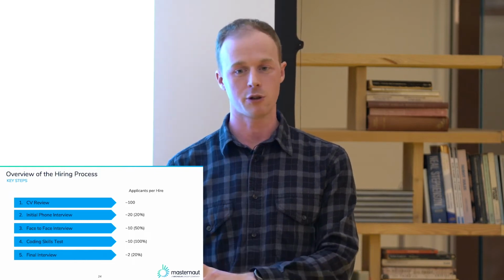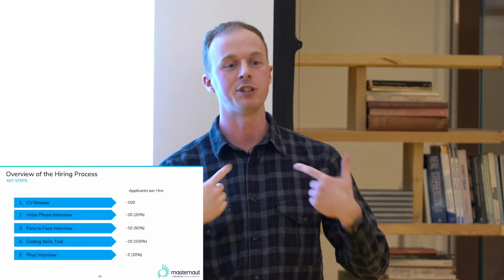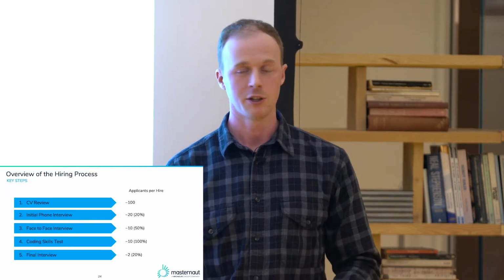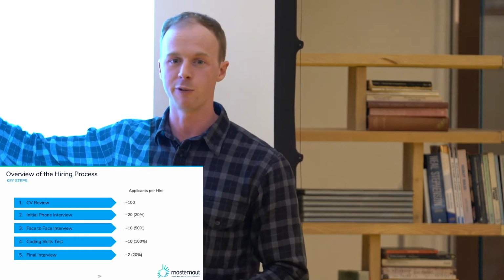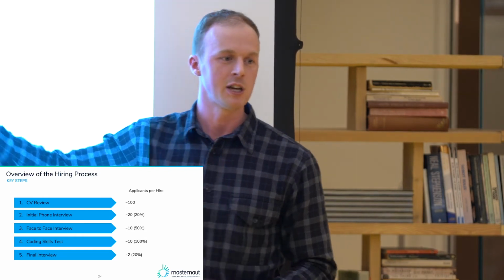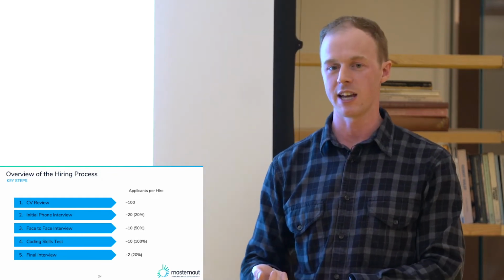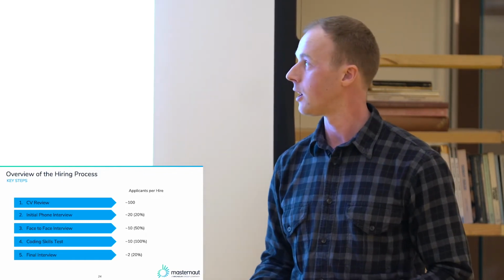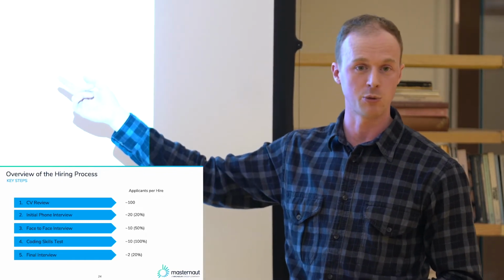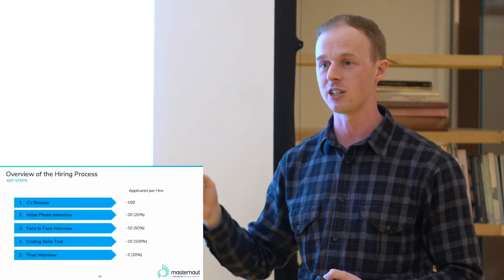One is you can go to a recruitment agency who specializes in data science, and you can get them to give you a bunch of CVs. The idea there is instead of getting 100 and going down to 20, hopefully you're getting 30 and going down to 20, and therefore you should save time. The price you pay for that is between 10 and 15% of first-year salary at the point of hire, so it's not cheap.